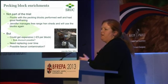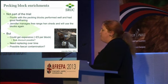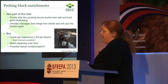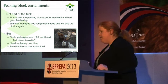And now this is the part of the trial where I was chatting with Jennifer when I was getting ready for this presentation. And she felt that her flocks that she gave the pecking blocks to performed well and had good feathering. And it's her main job to manage free-range hen sheds, and she's decided that she's going to keep using these blocks with her sheds.